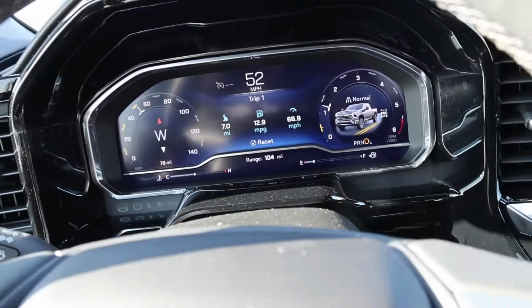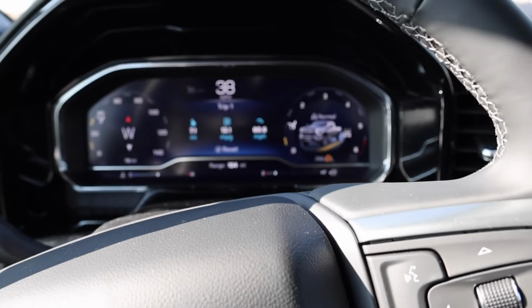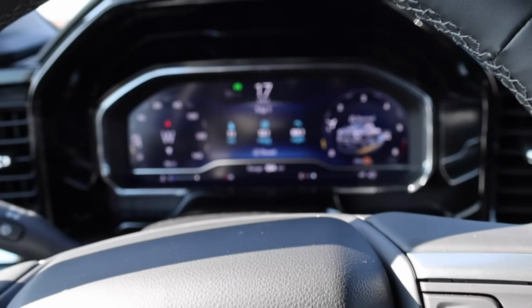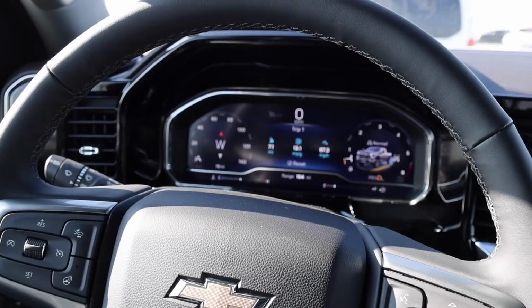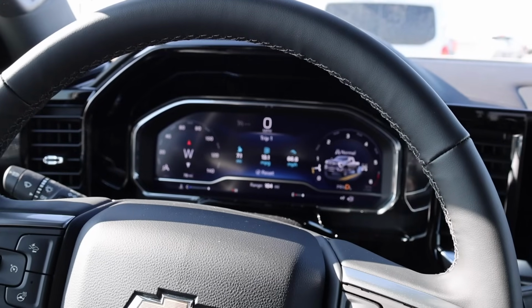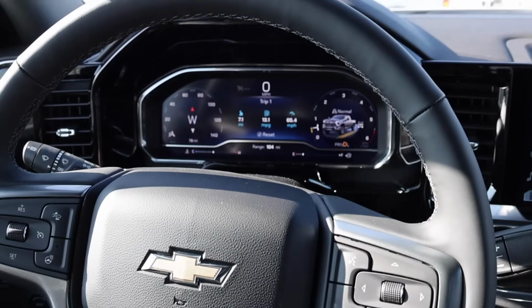So here is the midpoint. We're still pretty much coasting down here. We were like at 14 something with the Ford. And I'm actually surprised. I thought this would be doing a little bit better. But for the most part, this truck was a little bit slower, and I was trying to get up to the 1/4 mile point, so that might be why it's a little bit lower down too. But 13.1 MPG at the midpoint.